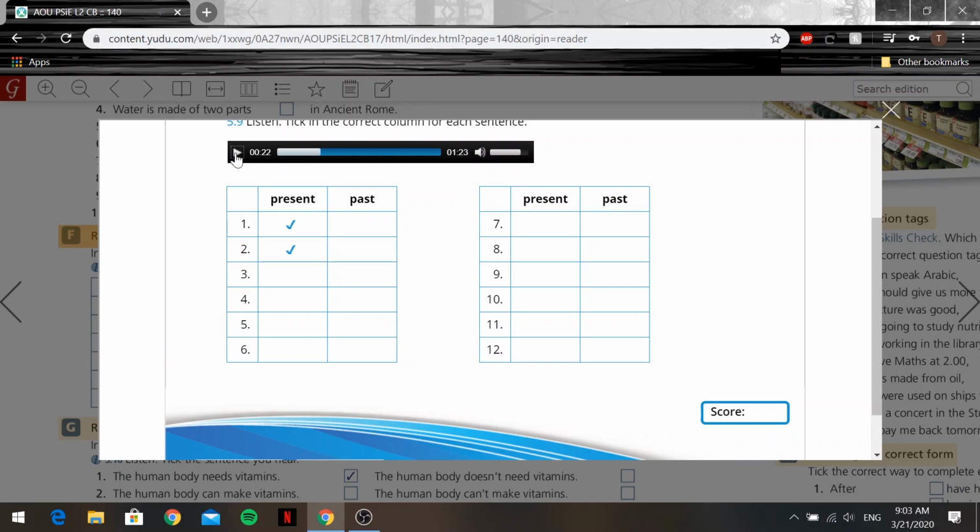Okay? For example, lack of vitamin D causes, you see, we added an ES, a disease called rickets. So again, present.